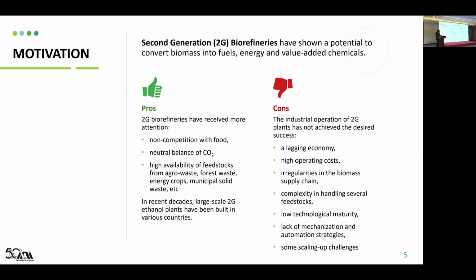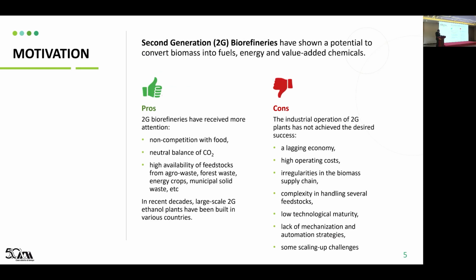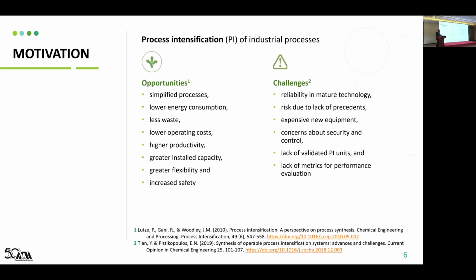Additionally, from the process intensification of industrial process, there are several opportunities to improve this performance. These opportunities that I can mention, well, we can have simplified processes, lower energy consumption, less waste, lower operation costs, higher productivity, greater installed capacity, greater flexibility, and increased safety. But also, process intensification must face barriers.